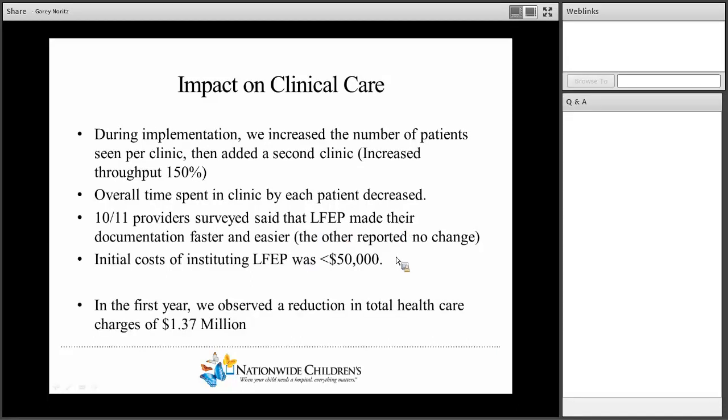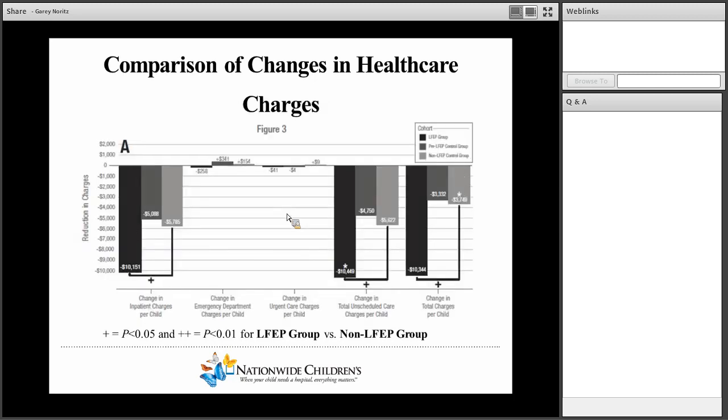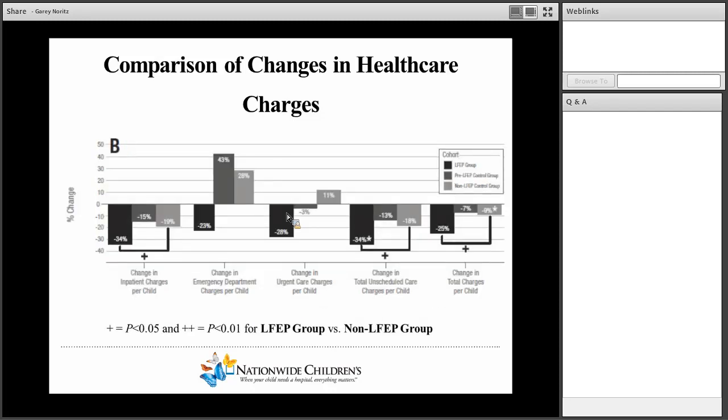And in the first year, we were able to show a reduction in total healthcare costs of charges of $1.3 million. And so here are some very nice graphs that say, hey, we were able to decrease the amount of admissions, the number of inpatient visits, emergency room visits, and costs, and so on, somewhere in the order of about $10,000 per kid that we see in the clinic.